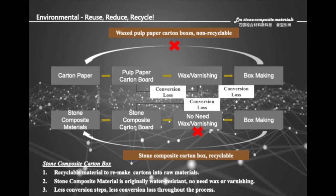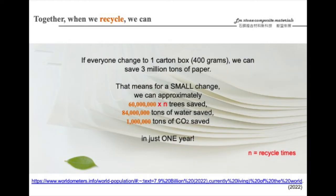In terms of the stone composite material, we don't need the wax or varnish, and we make it into a box, and the box can be recycled back into our facility to make into the composite board again, and then make into a box. So without the wax stage or the extra process, our box is much better in terms of the recycling stream.